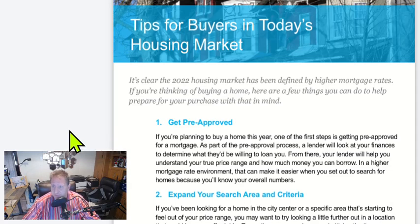It's clear the 2022 housing market has been defined by higher mortgage rates. If you're thinking of buying a home, here are a few things that can help you prepare for your purchase in the winter of 2023. First of all, get pre-approved.